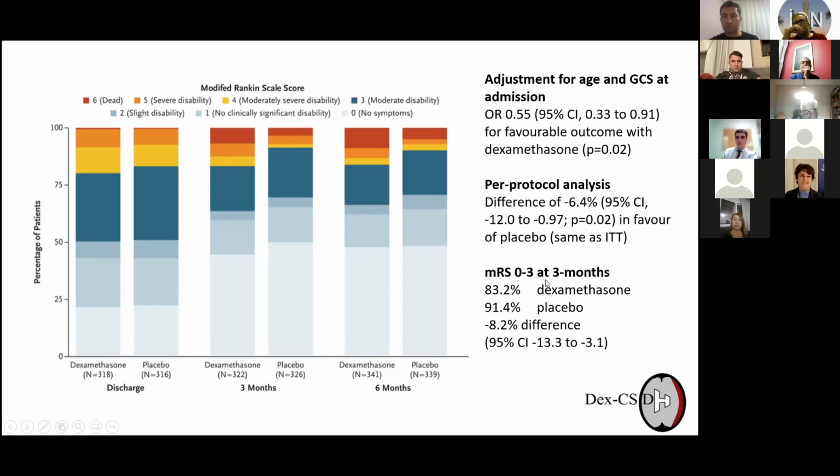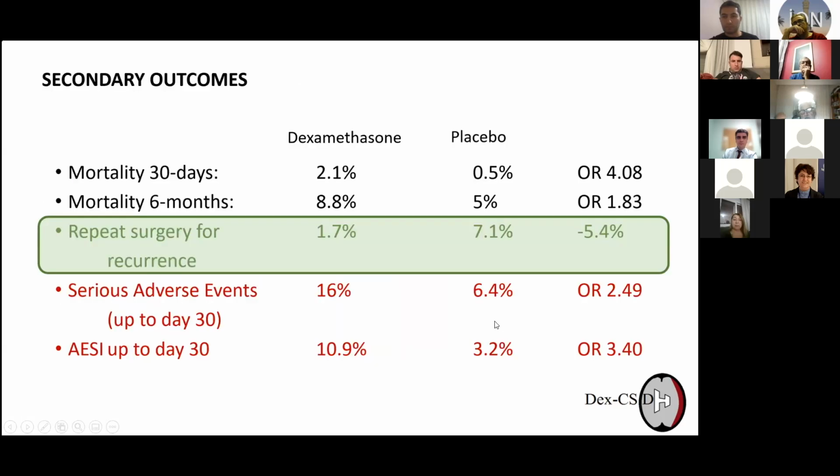And at the 3 months, the difference was even greater, so 8.2%. Now, looking at the secondary outcomes, and I think this is where it gets really, really interesting. If you look at the highlighted, which is the repeat surgery for recurrence, with dexamethasone, actually, we managed to get the risk of recurrence down to 1.7%. And I think this is probably one of the lowest recurrence risks ever recorded.